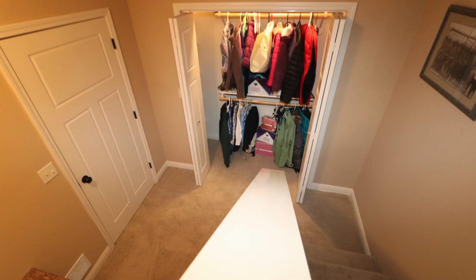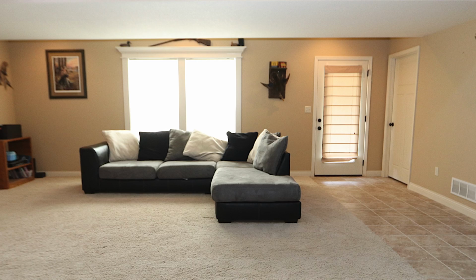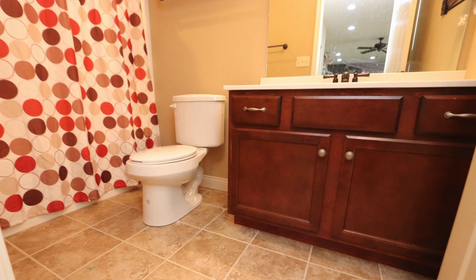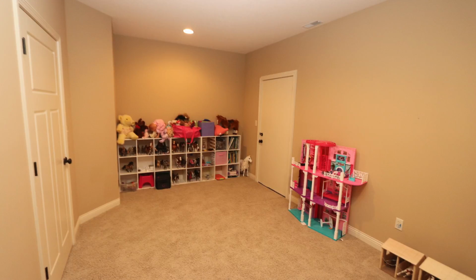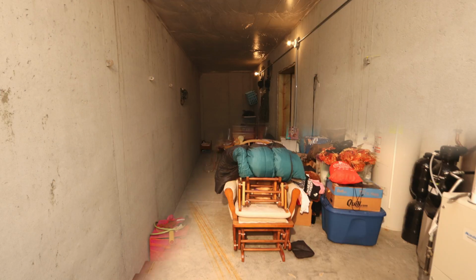As we land downstairs and pass this handy closet, our family room is enormous, complete with a wet bar, perfect for entertaining, and this door steps out to our lower level patio and backyard. Our 3rd full bathroom, bedroom 4, and now our 5th bedroom, which is perfect for a bonus room and passes through to this all concrete safe room. And let's not forget about all this storage here in the John Deere room.